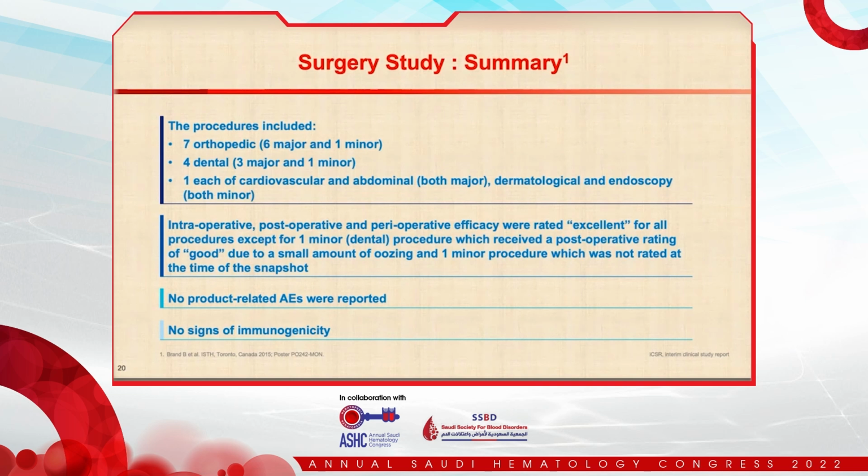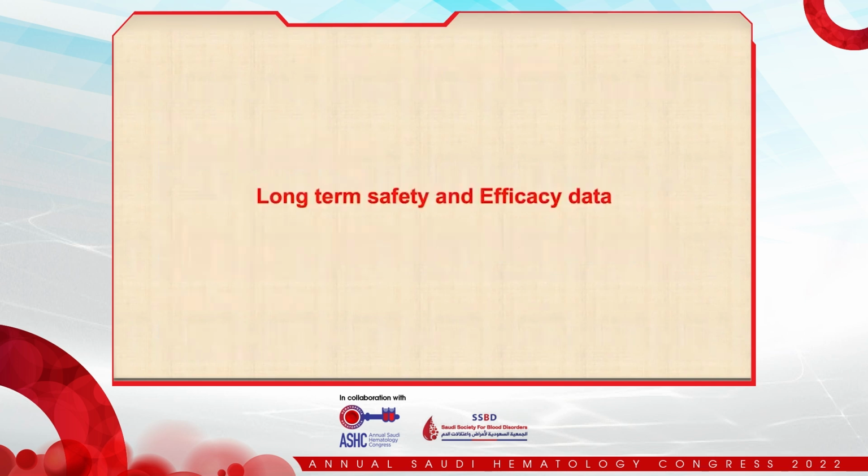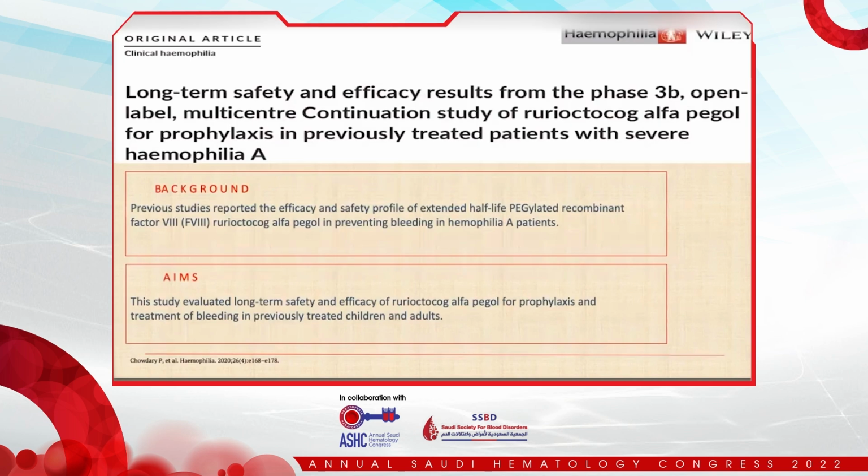Moving on to the long-term safety and efficacy data. This is a phase 3 continuation prospective open-label multicenter study in 216 children and adults with severe hemophilia, aimed to evaluate long-term safety and efficacy of Adynovate for treatment and prophylaxis in previously treated children and adults. Most patients had participated in a previous Adynovate study, and 187 patients completed the study.